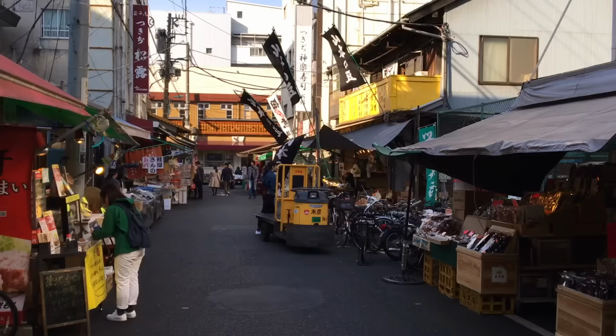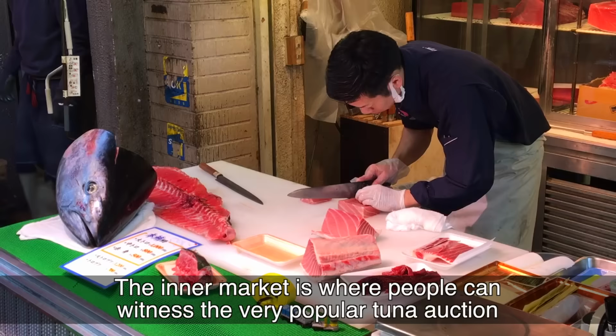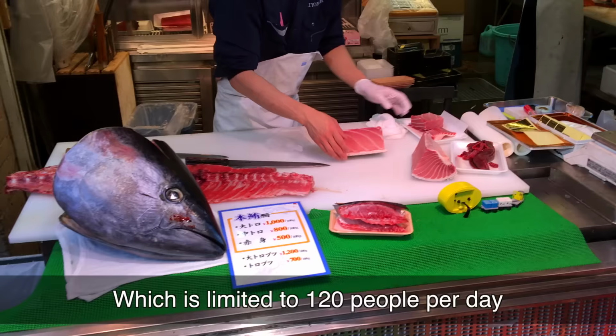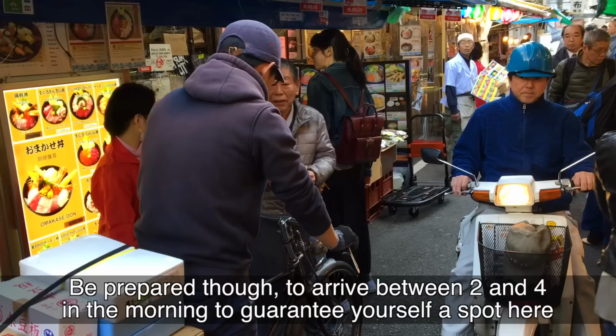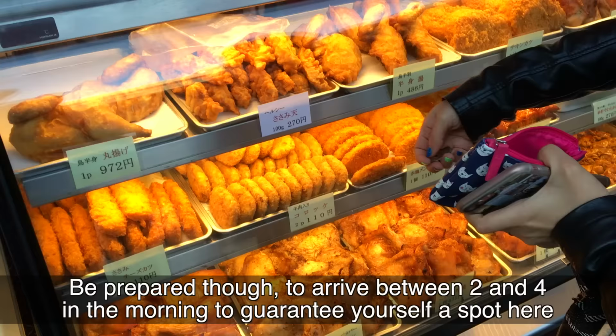The inner market is where people can witness the very popular tuna auction, which is limited to 120 people per day. Be prepared though to arrive between 2 and 4 in the morning to guarantee yourself a spot here.